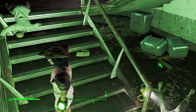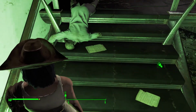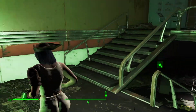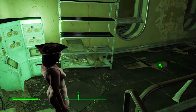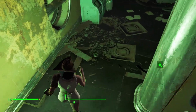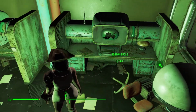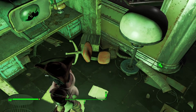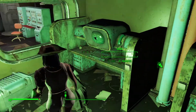What is that? Antiseptic. Well, I think this guy lost his hand when he fell down the stairs. What do you think? I'm so worried. I just have this feeling that something's gonna happen. Alright, let's check out what we can. So, Boston Bugle. I don't see anything laying on the ground that would help us.